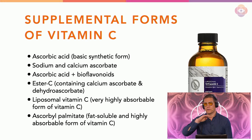Then we have sodium and calcium ascorbate, and ascorbic acid plus bioflavonoids, which is maybe a little bit better. Then there's Ester-C, containing calcium ascorbate and dehydroascorbate. If you have some gut issues with ascorbic acid, Ester-C might be helpful. My favorite is liposomal vitamin C, a very highly absorbable form that improves the intracellular levels of vitamin C. It also absorbs slowly, raising the levels in the blood in a more constant way.